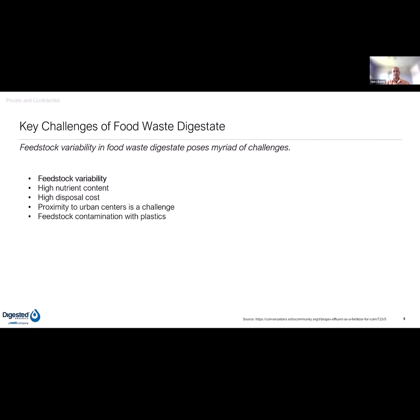applications. The nitrogen, phosphorus, BOD, COD limits that are posed on the discharge can change your design conditions. Disposal costs could vary due to proximity to urban centers. And feedstocks are often contaminated with plastics due to packaging and often must be dealt with before sending to the digesters.